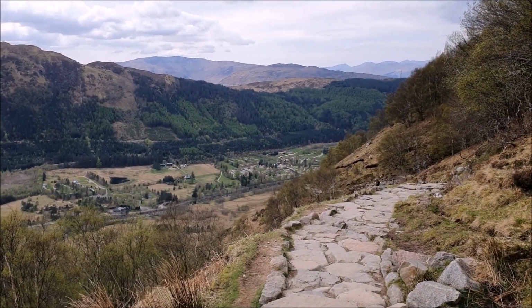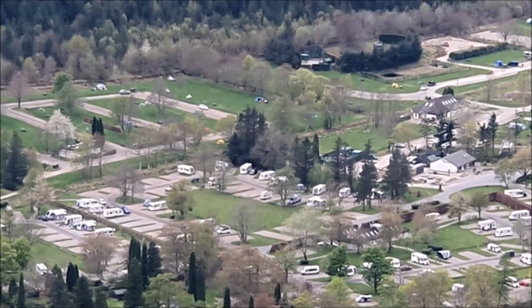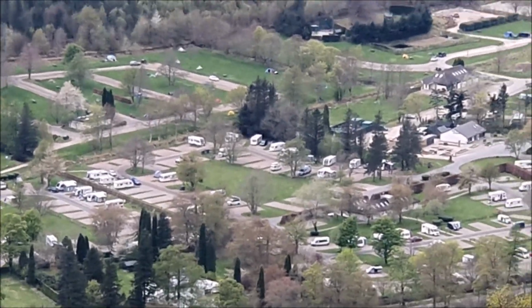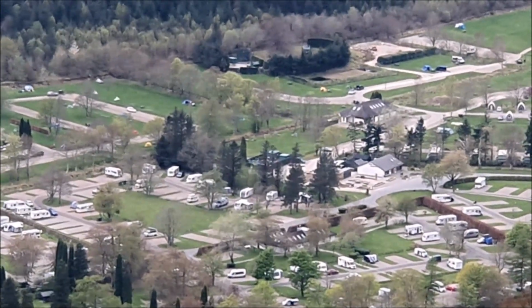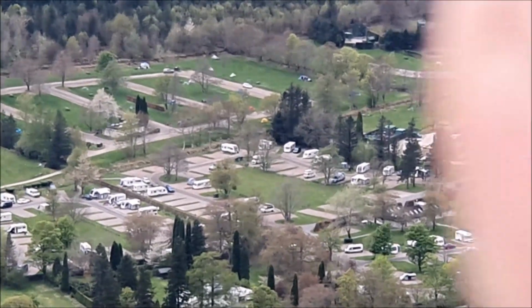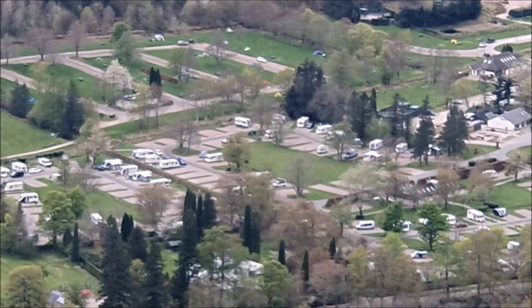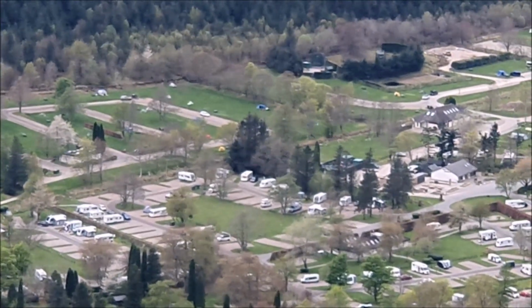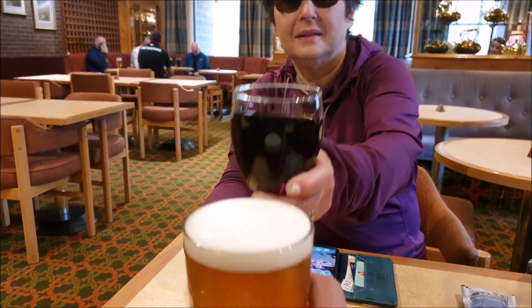Well, I can see the campsite from up there, and I think I can probably just about make out our van in the centre of the picture there. I wonder if I can get the waggly finger to point it out. Where is the waggly finger? There. Yeah, that waggly finger was not really very helpful, was it? But yeah, there's our van in the centre of the picture there. Splendid. Oh, we are nearly down, and I tell you, I am about ready for a drink as well. Cheers. Cheers.